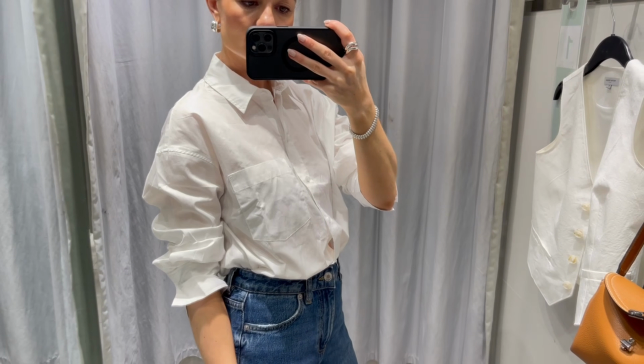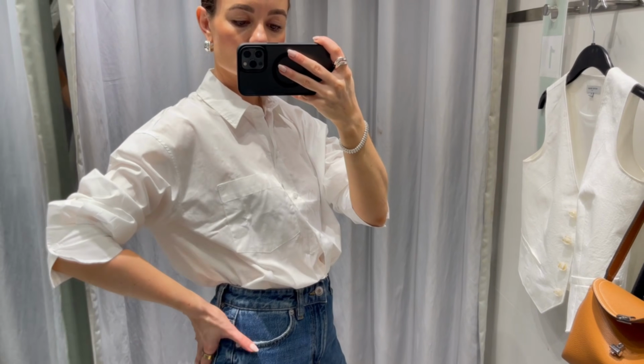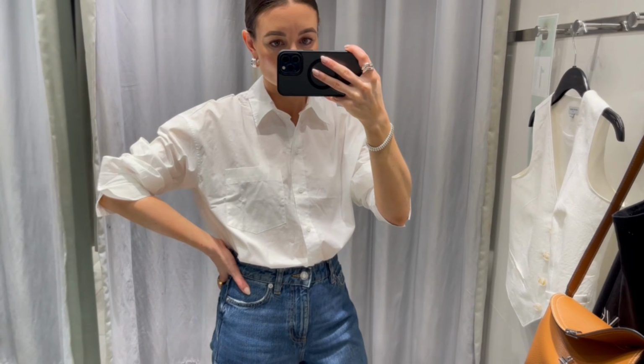As I said, it's meant to be more oversized, and I went for an extra small, and overall I think for the price point this is a really great option if you are looking for that more relaxed, laid back style of white shirt. Next up we have Uniqlo, which I also think is a really great option.